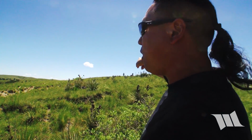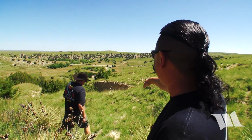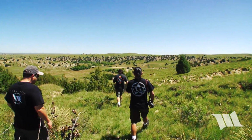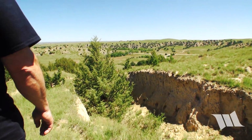Maybe they came down this way. Yeah, where Kevin and Joe are right there. They actually just started coming down this hill, and over time it just got deeper and deeper and deeper. I mean, if you look, it's like 10 feet deep now. Look at that. The water took out the rest of it. Pretty cool, huh? Yes, it is.